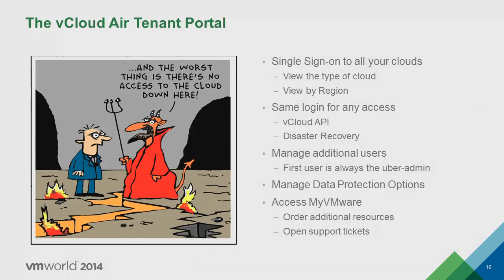So an important point, the single sign-on to all your clouds. It doesn't matter whether you've got resources in the UK, in New Jersey or in Japan. You log in to the same portal URL with the same account and you access all those resources. It's the same login for any vCloud API that you use. And then you can manage and create additional users as you see fit.